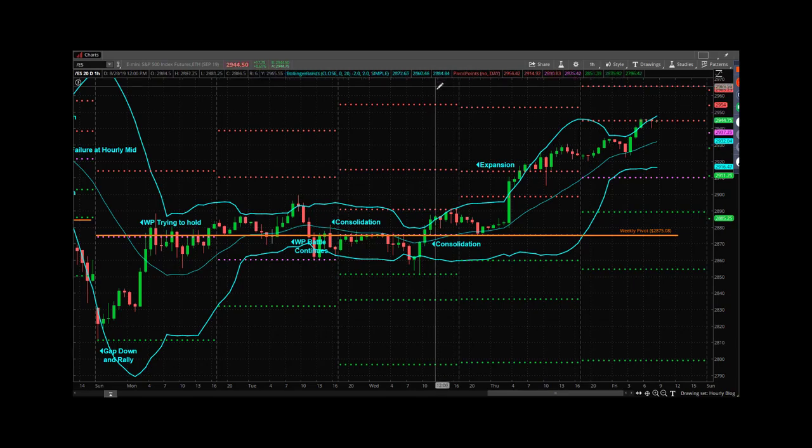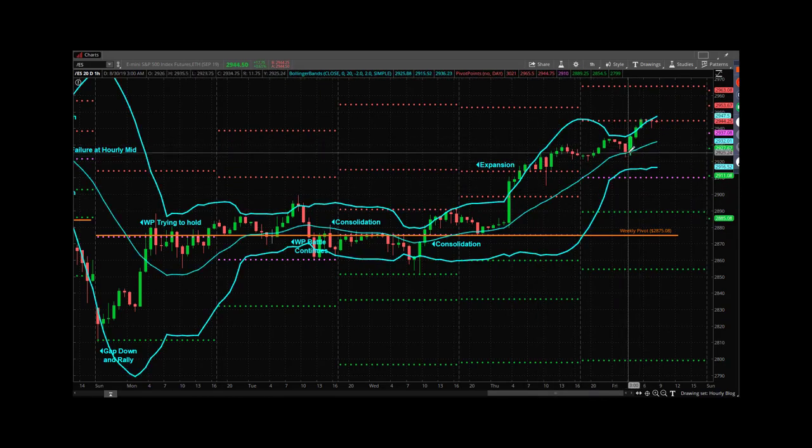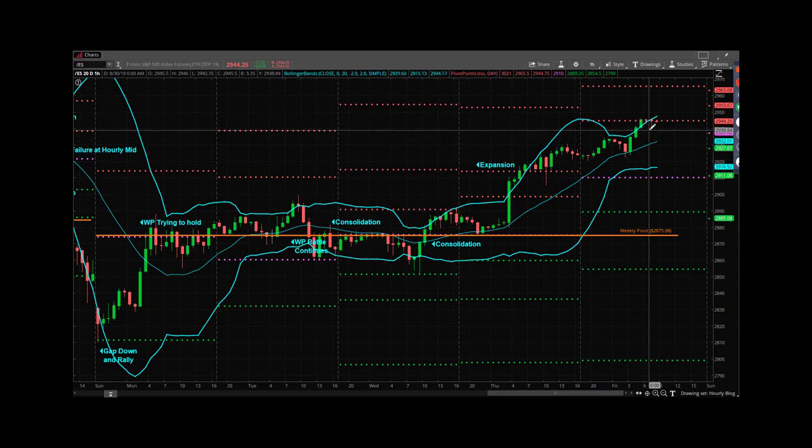Okay, so I'm starting with the hourly chart today, just because I want to illustrate. We were talking all week about the battle over weekly pivot, about compression leading to expansion. We got expansion yesterday, and they've been able to build upon that. You see that the hourly midband acted as support overnight. We had the bounce off of weekly pivot, the reconfirmation of support there on Thursday night, 9 p.m. or so. Then the Europe Open broke it out, got the expansion going, and it's headed to the upside.